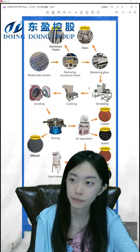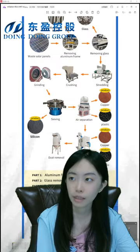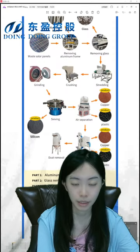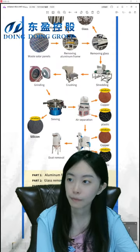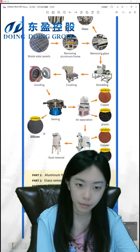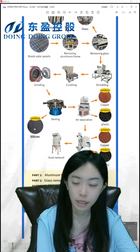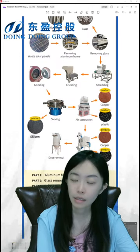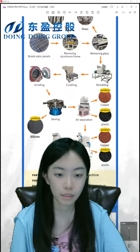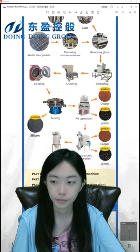remelt it, refine it. And then there is the shredding, crushing, and grinding, the 3 steps, to put it into smaller particles in one go. Then it will control the sizes by the vibrating screen. Then from this step, we can get the silicone. The silicone we can just remove and collect. Then with the air separation and the electrostatic separation device, we can get the copper and plastic from it.